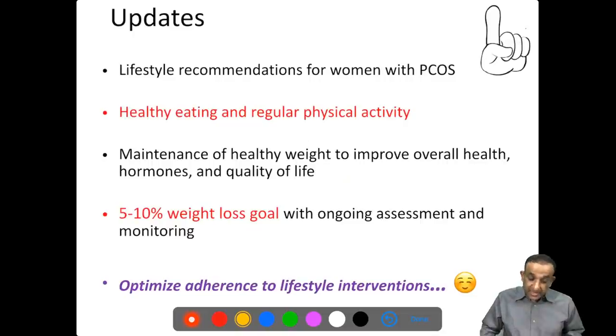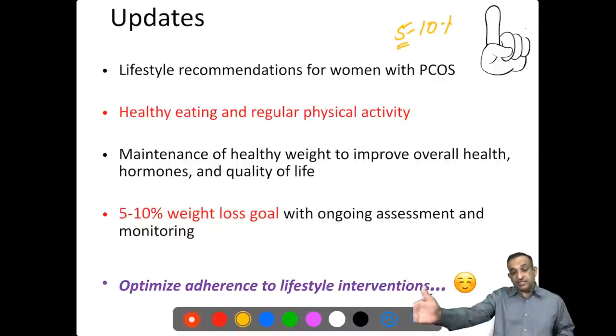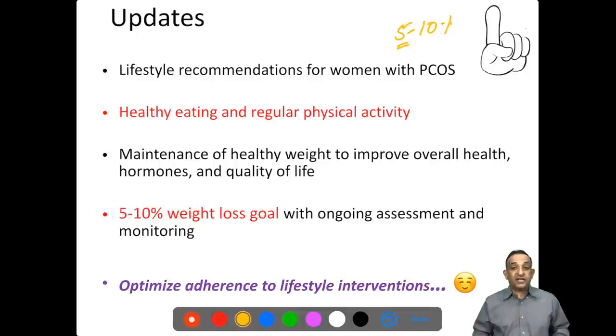So what are the updates? In addition to all of these drugs which I had discussed with you, lifestyle recommendations of women with PCOS, of healthy eating and regular physical exercise. Please remember that weight loss by 5% to 10%. 5% is what is the immediate requirement. 10% is desirable. So if a woman is, let's say, 80 kgs and she comes down to 72, she will start spontaneously ovulating. That's what has been seen with PCOS. 10% weight reduction is what I would aim for, but 5% is also effective.